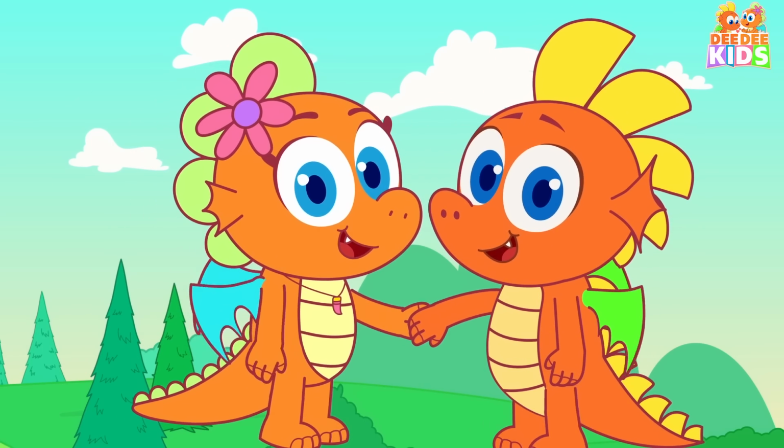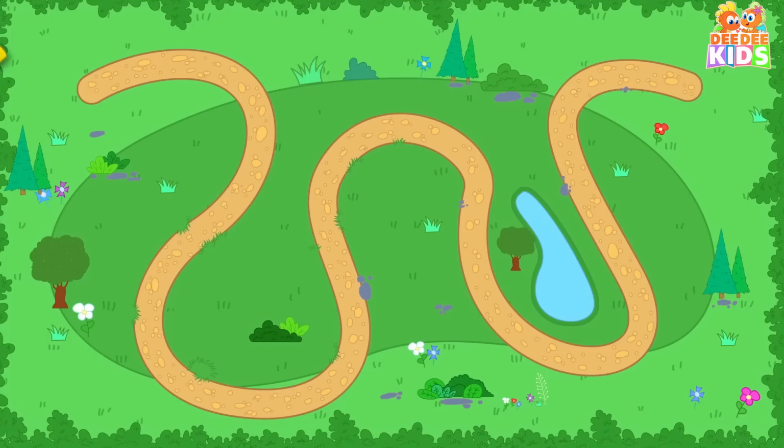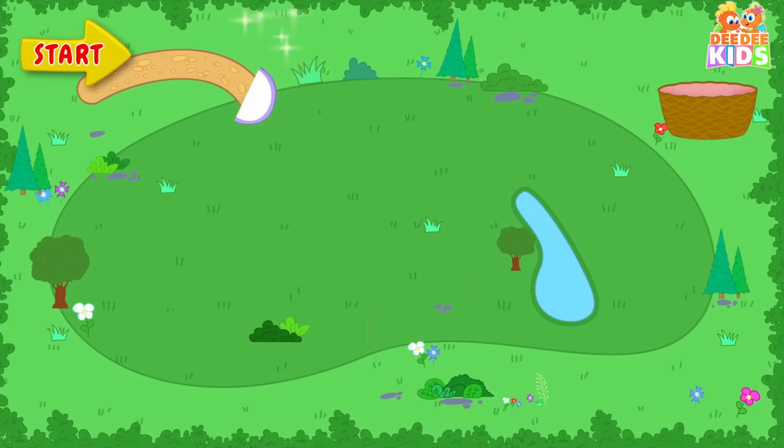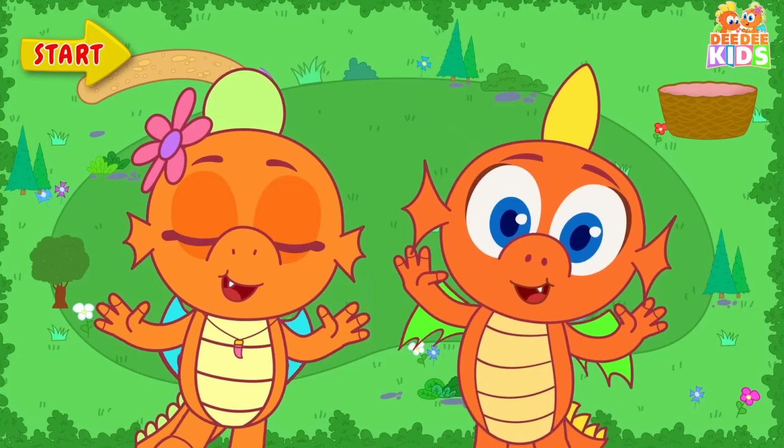Let's go for a picnic today. This is the map to the picnic destination. And those are the spots we can pick up fruits from. Let's start from the first spot. Let's go!